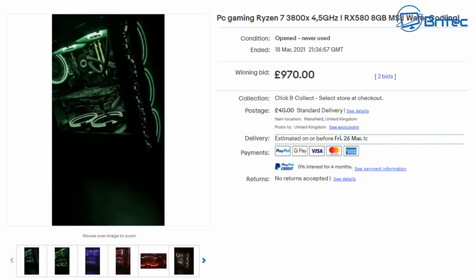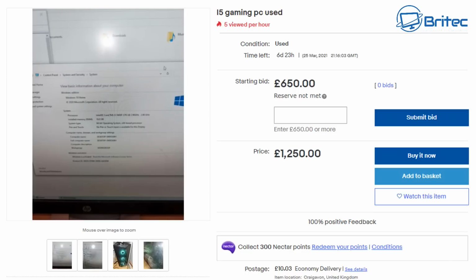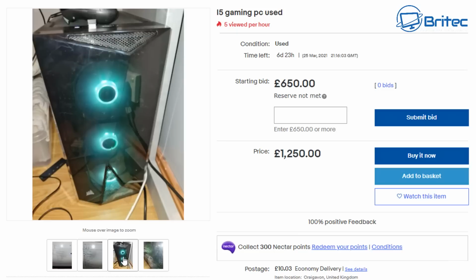Here's another one. PC Gaming Ryzen 7 3800X. Big hefty starting price here. Someone's bid on it, £970, two bidders. Again, the reason why this will probably end up selling is because of the GPU that he's selling inside this machine. It is only an RX 580, believe it or not, which is a bit under par for that system.